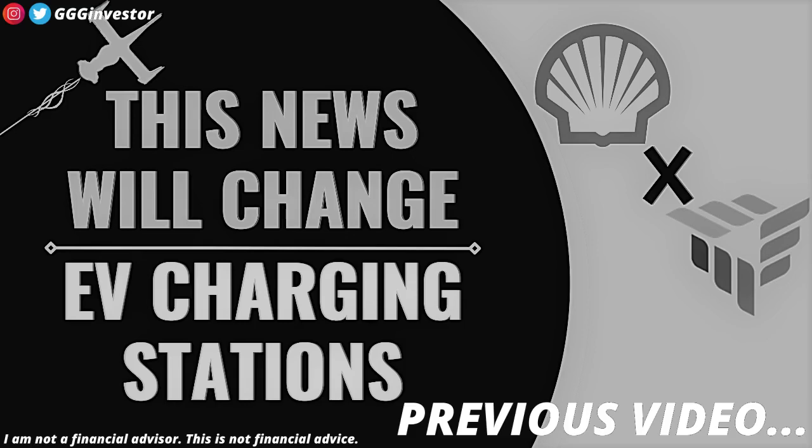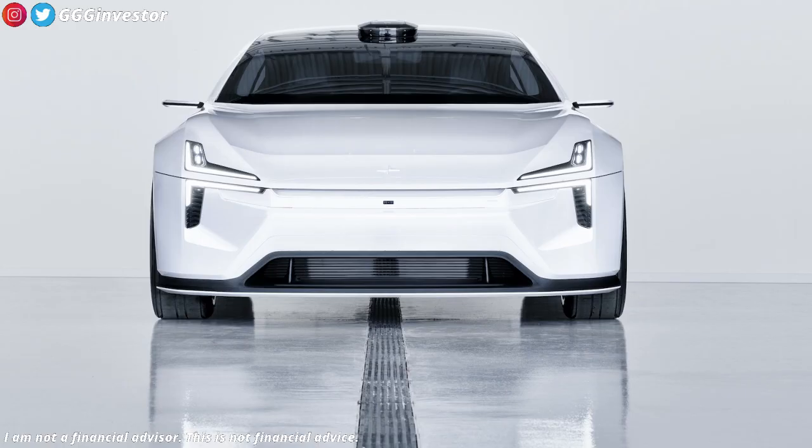Today I want to go over a few things Polestar released. They did release some EPA numbers and some enhancements, so we'll go over that and we'll compare them to some Tesla numbers, because there's an article that these numbers are beating Tesla Model Y's numbers, so we'll go through that and see if it's true.